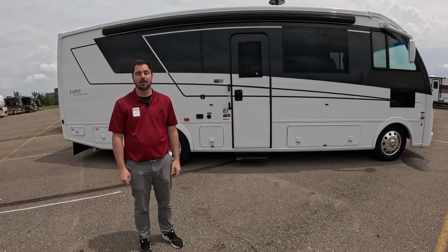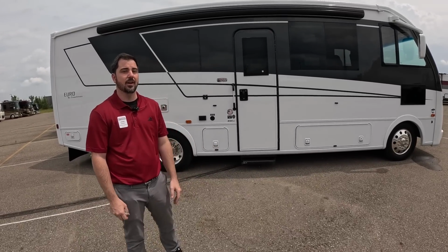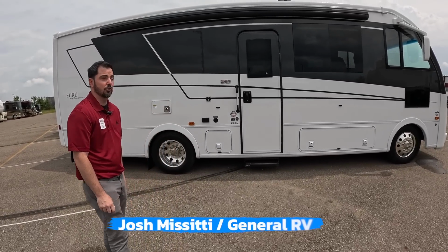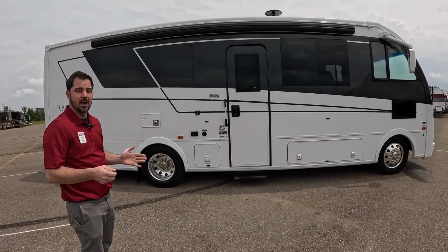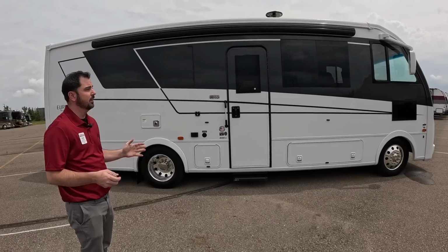What do we got here? Oh, we've got your third small Class A. This is the Coachmen Euro. It was just launched this year. It's going to be the smallest Class A that we have on that Ford F-53 chassis.